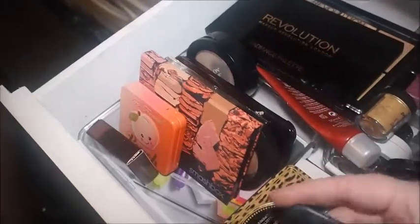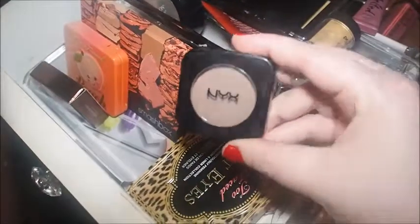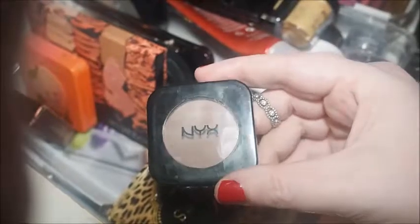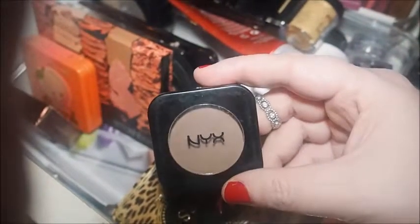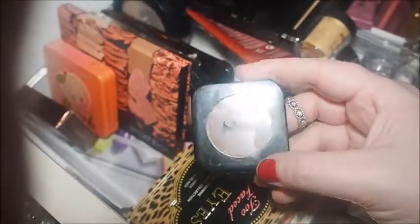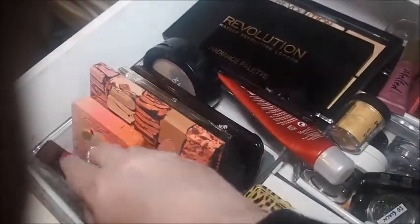Then I have this contour shade that I took out of my collection. This is really a blusher. It's in the shade Taupe. I've worn it today and it is a really nice contour for fair skin. So yeah, I can't wait to use that more.